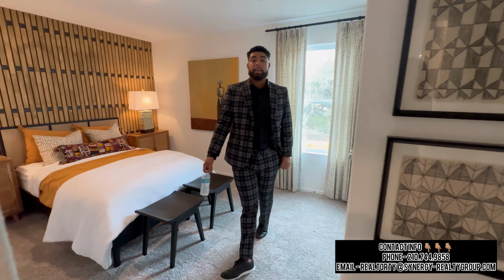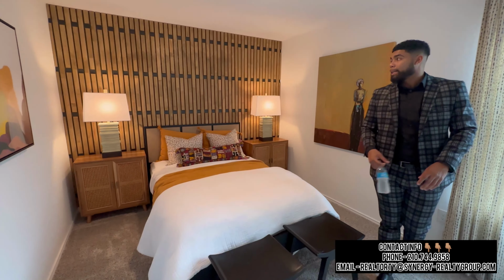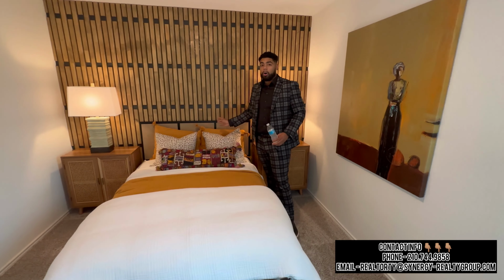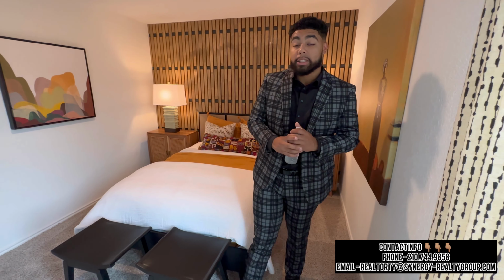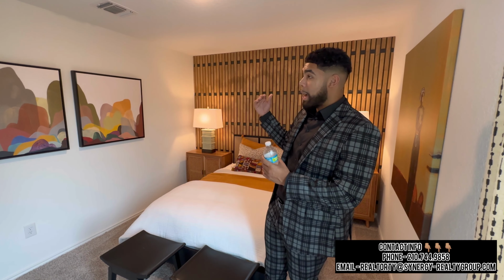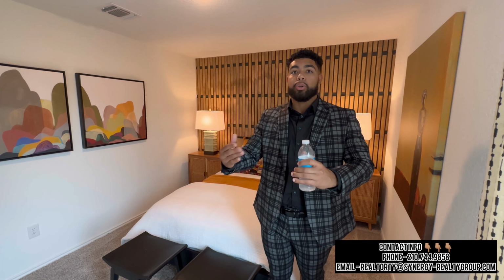And this right here is going to be your last and final bedroom. Once again, the beautiful accent wall. I do want to let you know right now, Century Communities is offering $15,000 towards all of your closing costs. Or if you want, you can put that toward adding additional upgrades to the home.